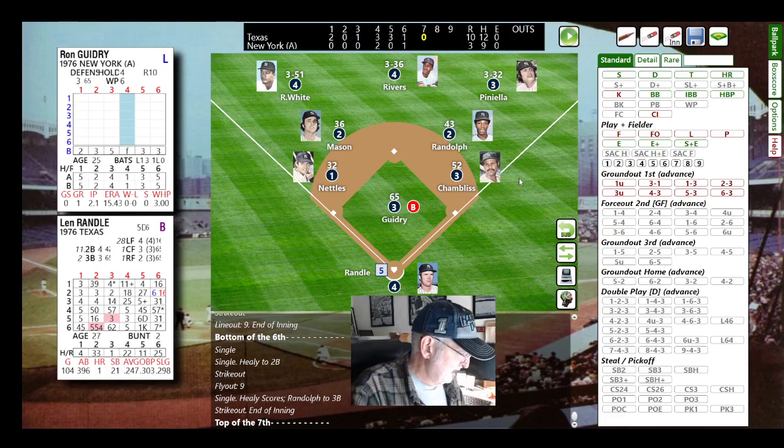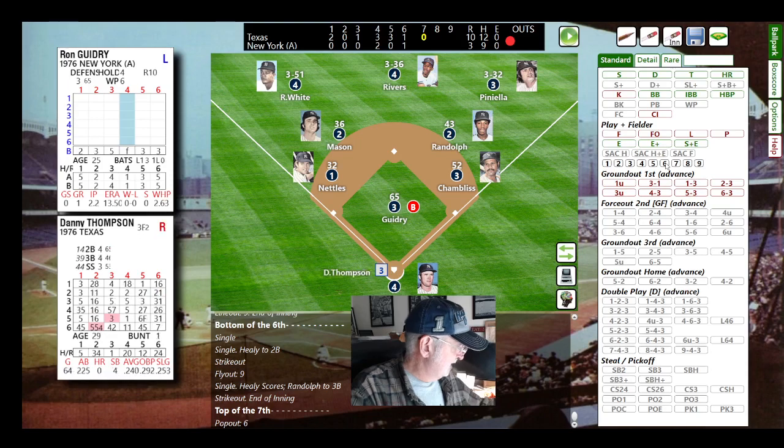Pitch from Guidry. And that's going to be a 54, and then that's going to be a catcher, Healy. Oh no, it's popped up, middle infield. It's Randolph and Mason. Mason calls him off. 1 down.